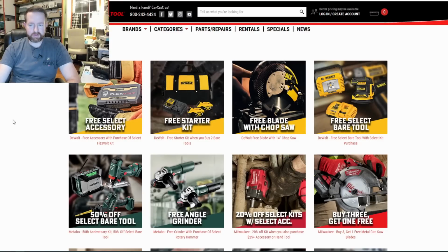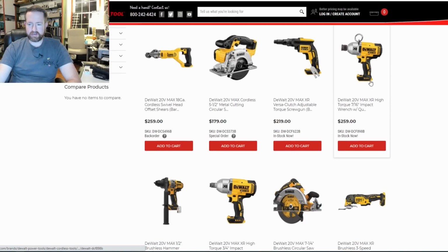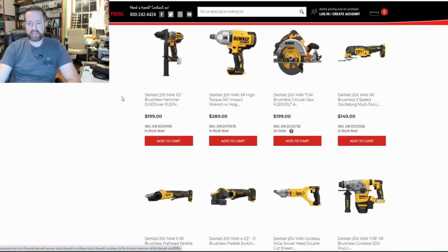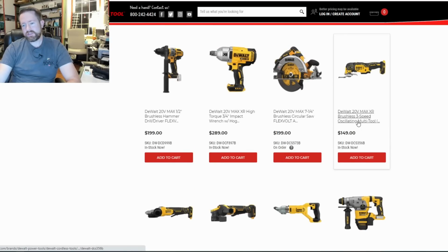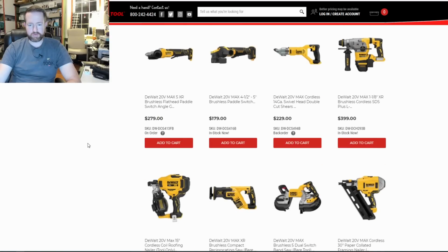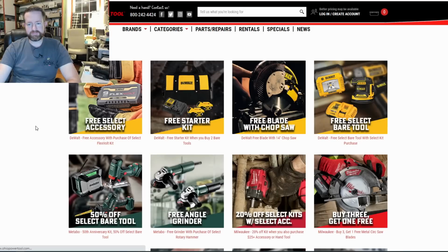Let's go over to Ohio Power Tool. Ohio Power Tool tends to be a little more expensive, but again, it's just another option, and sometimes you can find things that the other stores don't have. DeWalt free starter kit when you buy 2 bare tools. So you've got the nicer VersaClutch screw gun, metal cutting saw, you know, the bigger beefy 7/16 inch impact, flex fold advantage. You know, you've got some different things. The oscillating tool, you know, you're basically getting the batteries for $50 because this runs around 100 bare tool normally. So you've got some things where you can get 2 5 amp hour batteries at Ohio Power Tool.